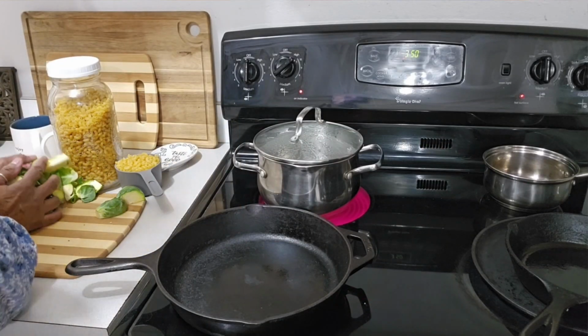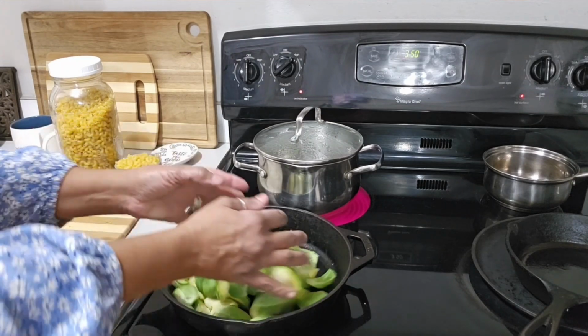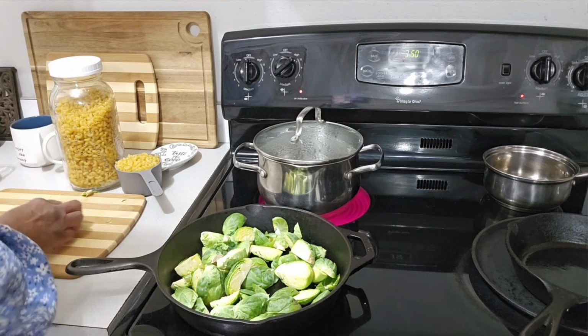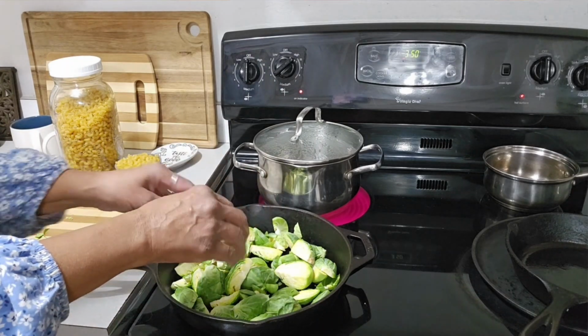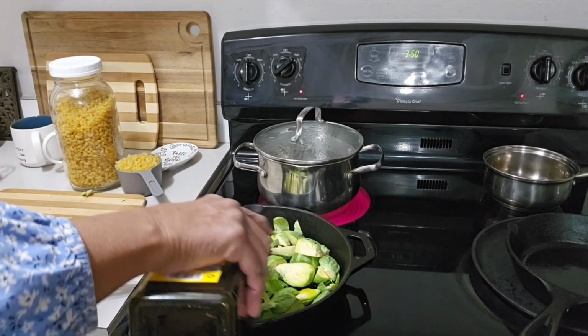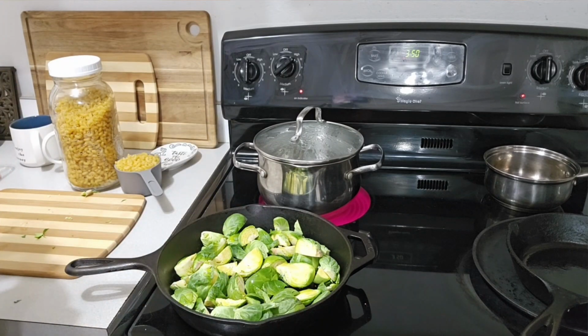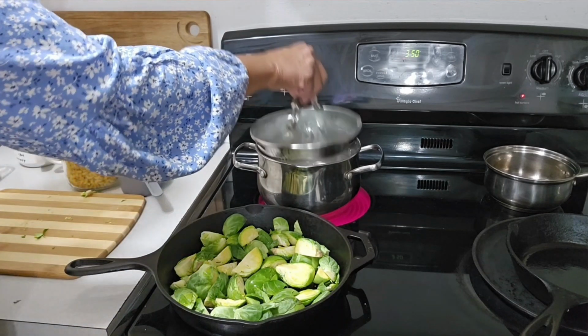I decided to go ahead and make the Brussels sprouts in the oven because the oven is on anyway for the macaroni and cheese. So let's just do the Brussels sprouts in here as well. They are a little bit more crowded than I like them. They don't brown as well, but I'm leaving it.